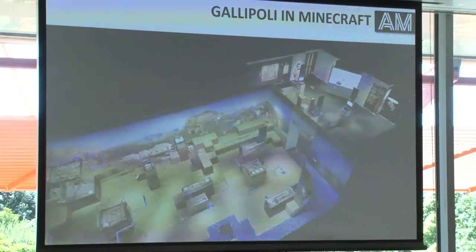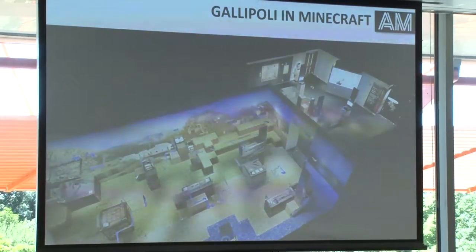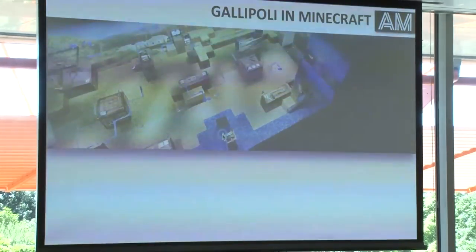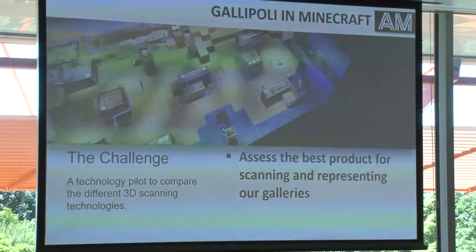Matterport's a technology that's based in the US, and it's made its name within the real estate industry. It's a fairly cost-effective and quick means of going into a house and capturing the whole 3D layout of the house that can then be put online, and people can go on their own visits of houses at their leisure. So with Gallipoli and Minecraft, we decided to give Matterport a try to see if it was a good use of the technology, if it captured the gallery in a way that we really liked. So we conducted a pilot, compared that with the different technologies we'd been using up until this stage, and assessed if it was the best product for scanning.